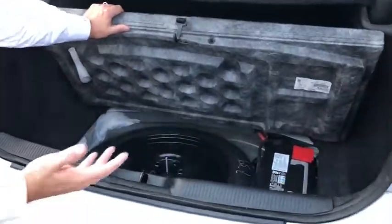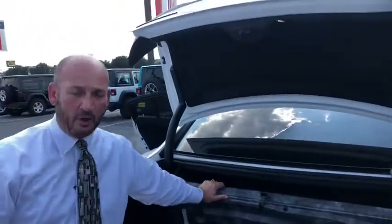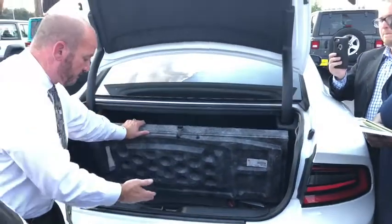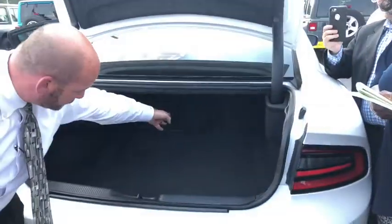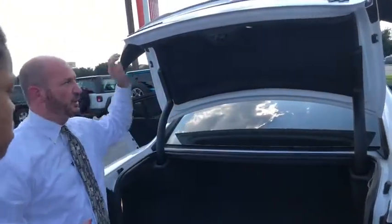And also we relocated the battery. So this is where the battery is now. Instead of it being in the motor compartment, sometimes difficult to get to, it's easy to get right back here. So here you have your spare tire, which is actually a full-size spare, jack set and everything. And if you notice how the rear seats are split, that's because the rear seats both fold down, so this way you can have as much cargo space as you want.